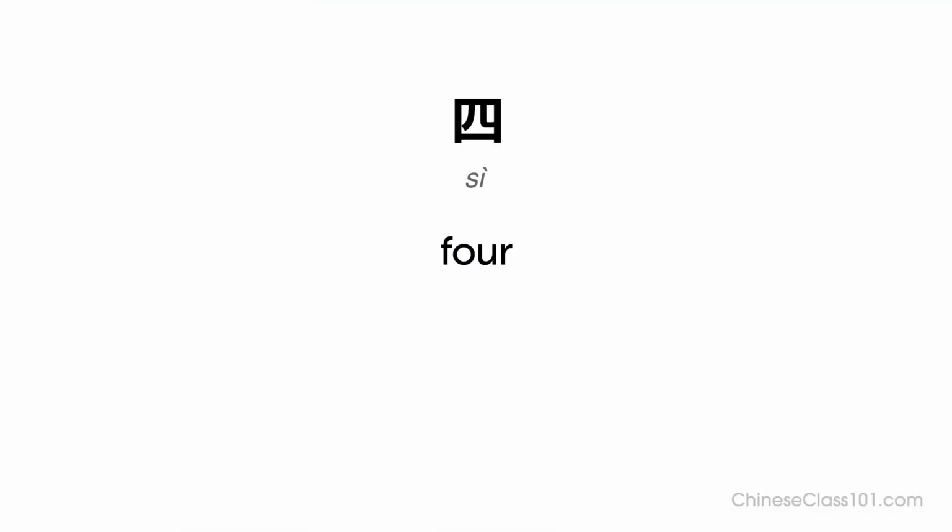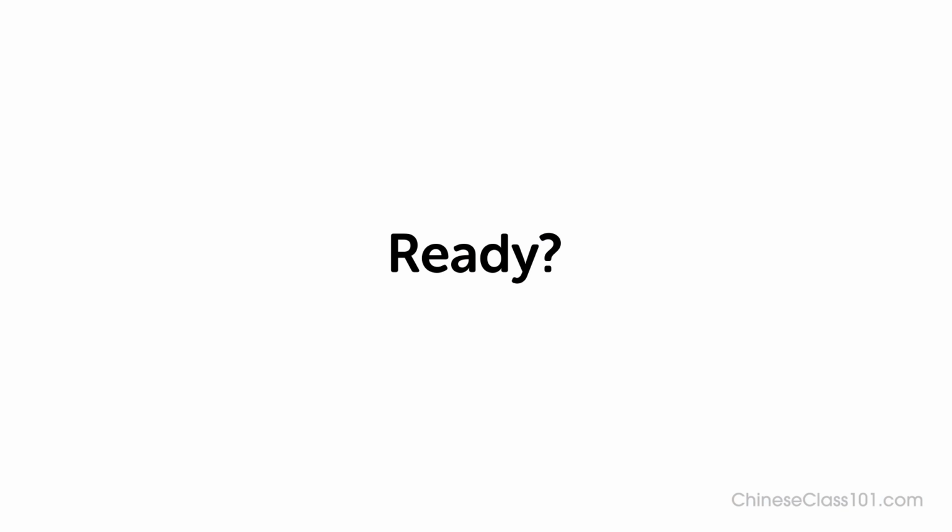Let's review the key vocabulary. 四, 4. 三, 3. 一, 1. Let's review. Respond to the prompts by speaking aloud. Then repeat after me, focusing on pronunciation. Ready?